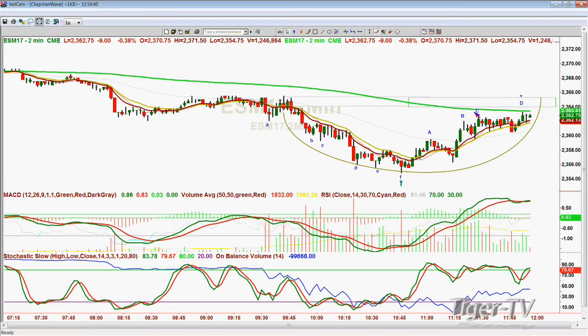So we've already achieved, what did I say? We always like to go for Ds. We're at D. But the magnet of the 200-period moving average is there. The stochastic is only 77%. It's not that good. And the MACD is turning down.